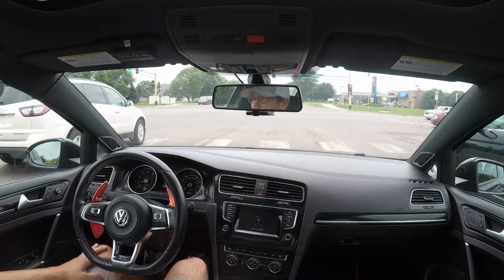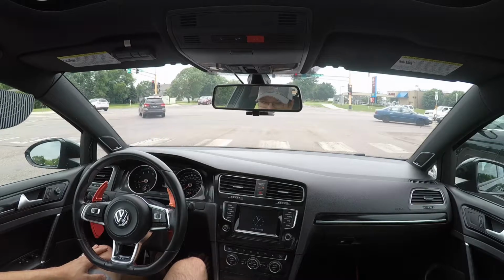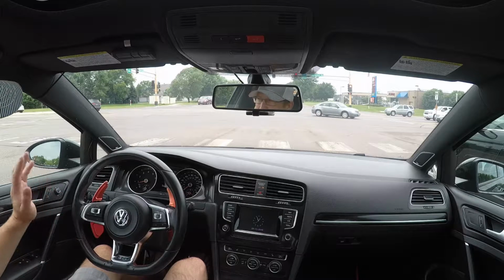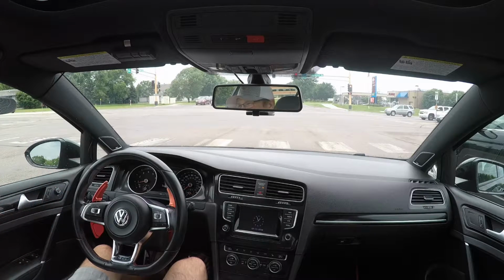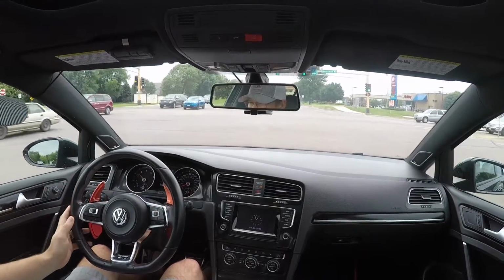Nope, somebody didn't go. Somebody was pissed. So we're just going to sit here, and I'm going to take it out a couple stoplights now, and then once we get out of town a little bit, there's some roads where I can cruise on and get a feel for what the cruise is.